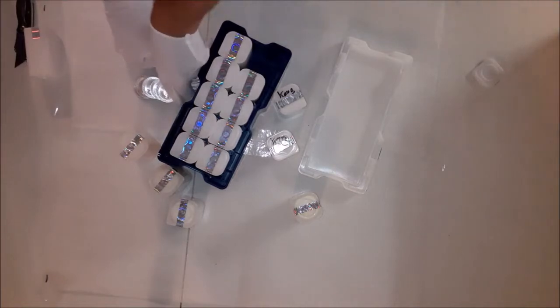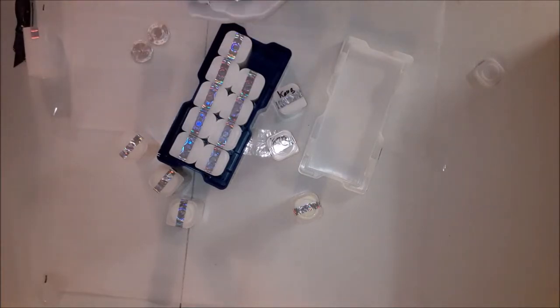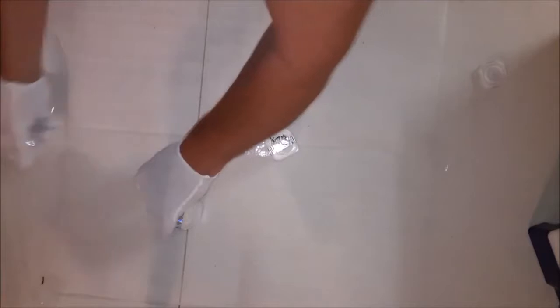All right, let me go ahead and carefully set these aside so that we can show you some of these really cool coins that are the Wedgetail, as well as the Kookaburra with the panda privy. Bear with me. Okay, let's go ahead and stick one of these back in there. Goes off to the side.